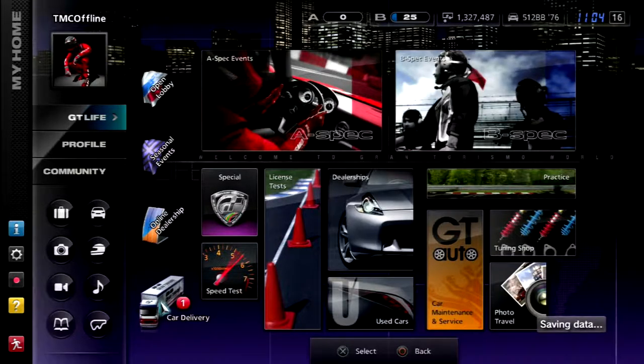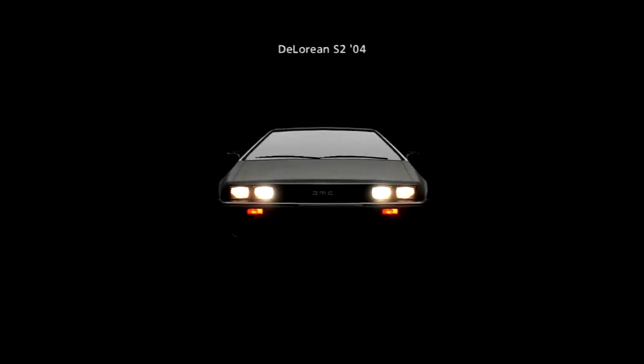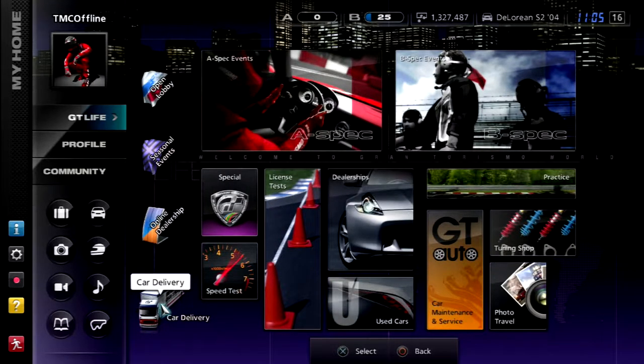Okay. I guess that's nostalgic, but it's the 2004 model. Okay, I mean, I'm cool with the prize. We can use it in A-Spec eventually. Woohoo! 80 plus cars. Yeah.